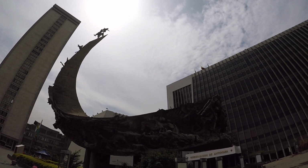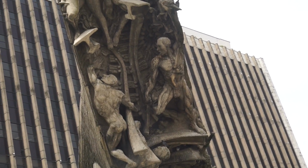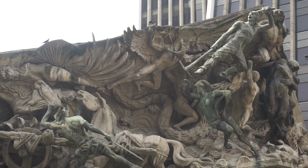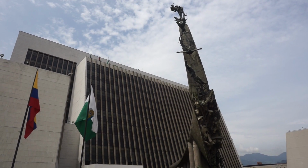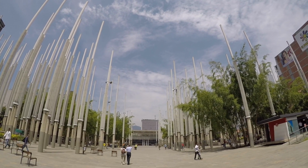The best way to get to know Medellin is on a free walking tour with Real City Tours. The tour starts at the Monumento a la Raza. This twisting sculpture tells the story of the state of Antioquia. Next, check out Plaza Cisneros, also known as Parque de las Luces.